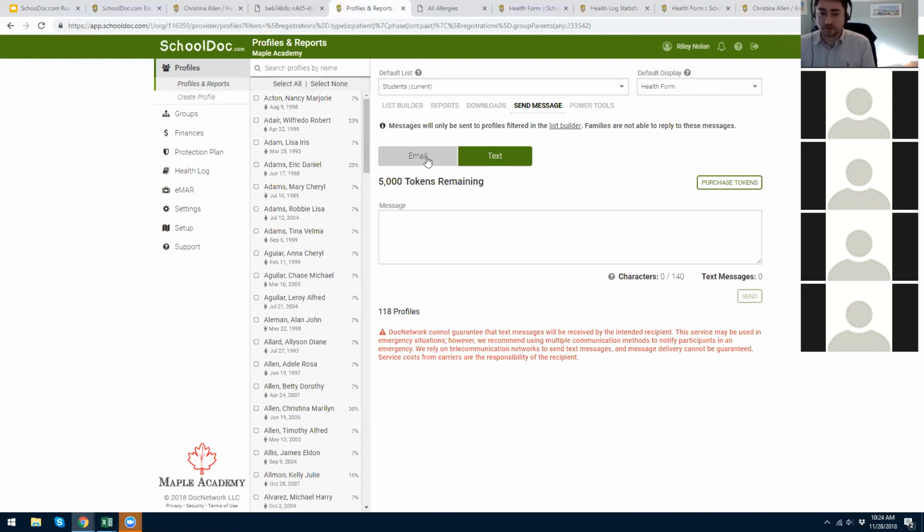I think the email tool is better for that, but the texting is going to be better for emergency situations. And I'll give you an example. Some of our clients were affected by the California wildfires, and a lot of their off-campus trips and activities were canceled, but they had a situation where families were already on the road. They needed to send out a message really quickly, and they used the texting feature for that. So it's something to have in your back pocket for those kinds of emergency situations.